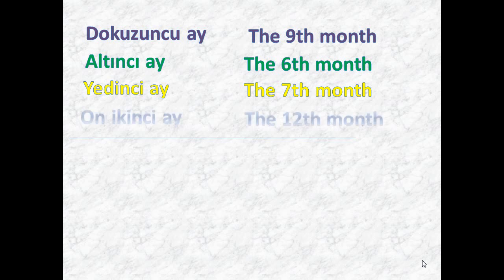Dokuzuncu ay, the ninth month, which is September. Altıncı ay, the sixth month. Yedinci ay, the seventh month. 12. ay, the 12th month.